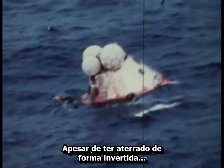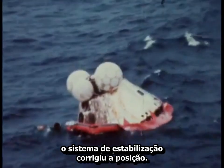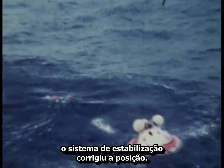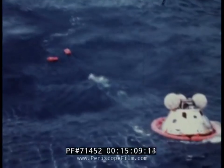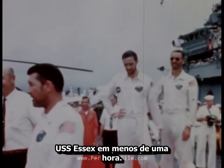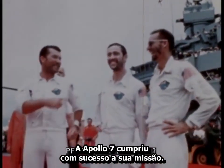Recovery of the crew and spacecraft was delayed by the fact that the spacecraft landed in a stable 2 or apex down attitude with its radio antenna underwater. The uprighting system functioned normally to return the command module to the upright stable 1 attitude. The crew was picked up by a recovery helicopter and were safe aboard the USS Essex less than an hour after splashdown. All primary Apollo 7 mission objectives and detailed test objectives were completely accomplished.